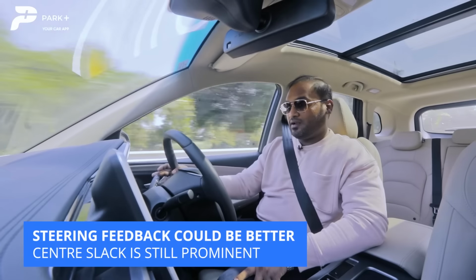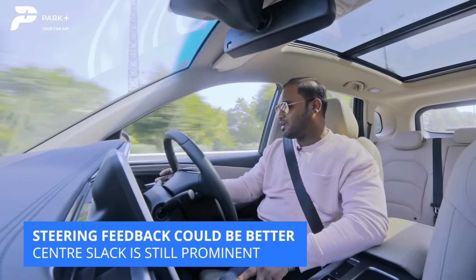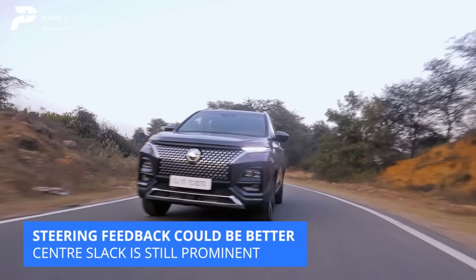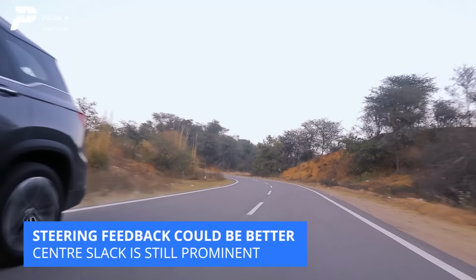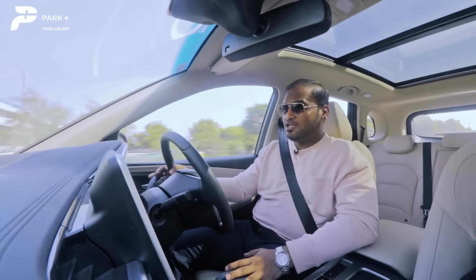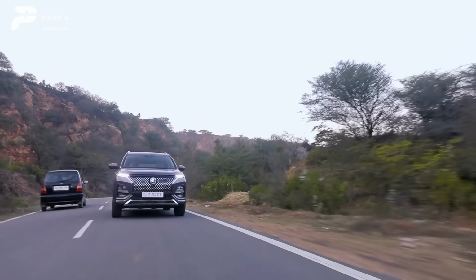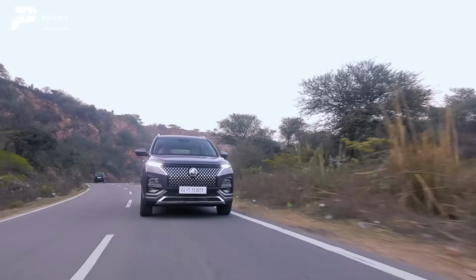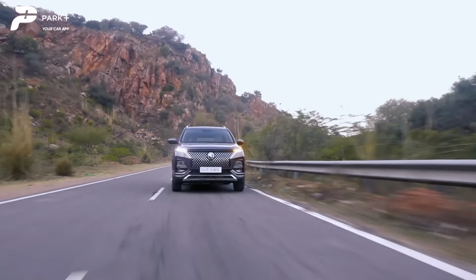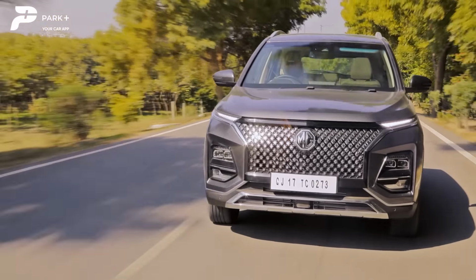The only improvement I would have liked to see was in the steering feedback, because I want it to be a bit more communicative when I'm changing lanes or when I'm pointing the car in a particular direction with my steering inputs. That said, the steering does weigh up to a certain limit when you speed up, so yes, you have a certain amount of confidence there. Better steering feedback with less center slack would have been reassuring when pushing it a bit harder. But I agree that the Hector is more of a versatile and easy-going cruiser, so it's definitely not a deal breaker.